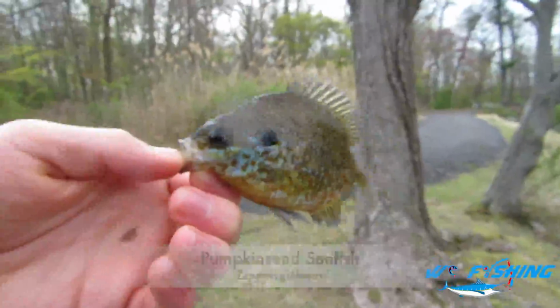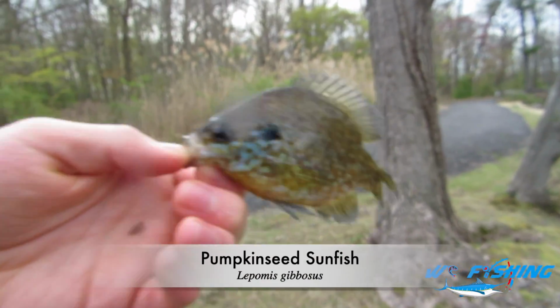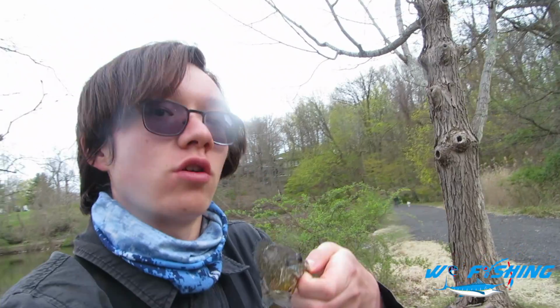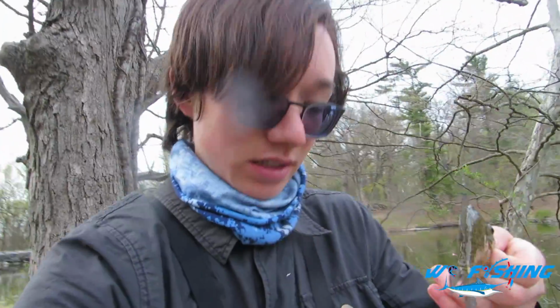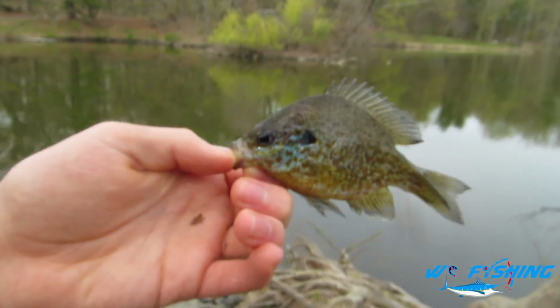Alright, guys, well, first fish of the day here, a Pumpkinseed Sunfish. I have no idea why it took me that long to catch one very small, sad-looking fish, but, you know, that's fishing, guys. You never know what's gonna happen. I'm gonna go ahead and string this guy up on a live line, hopefully get on some largemouth bass.